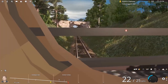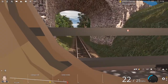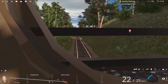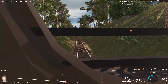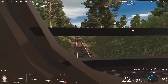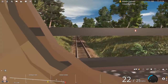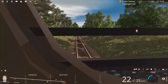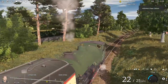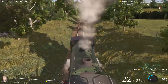Cars going over the bridge, look, it really is such a nice route, it just is. I haven't really got any complaints about it. Obviously I've never actually been to the Bodmin Wenford Railway, so I can't tell you just how accurate this route is, but judging by the photos and videos I've seen of the actual railway, this route really isn't far off, and it looks pretty much spot on, really. The detail is just fantastic. Look, all this 3D grass, 3D trees.